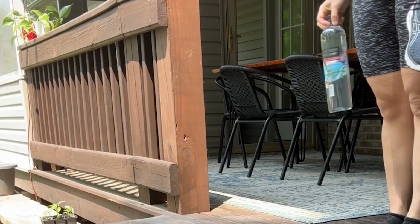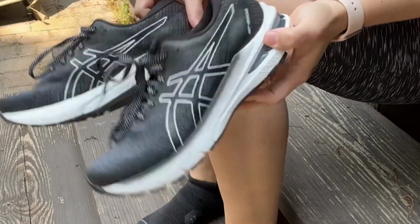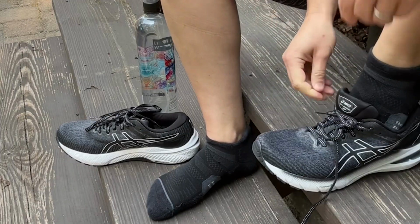So these ones are designed for a neutral or a slight overpronation stride, and that is what I have. So these are perfect. It offers a light stability, but nothing crazy. And these are super, super comfortable. They have this really nice mesh foothold here, so they're really comfortable, and they are a little bit flexible. They give you a really nice spring, and they're really good with shock absorption.